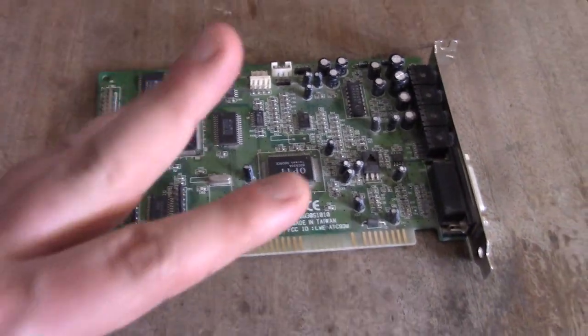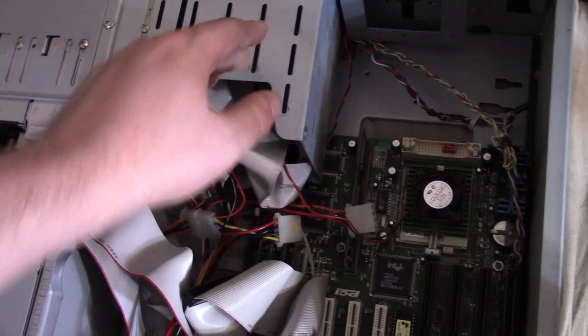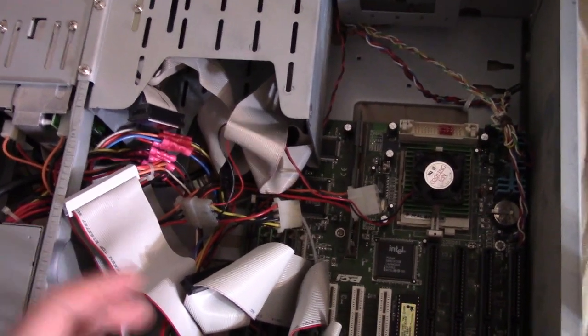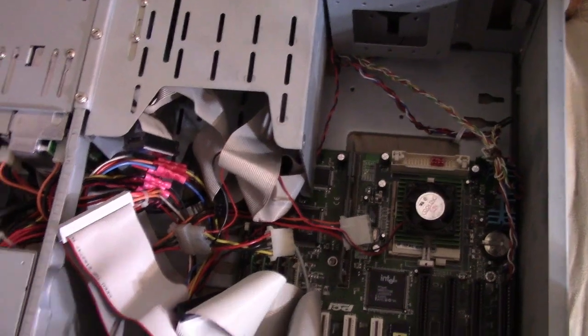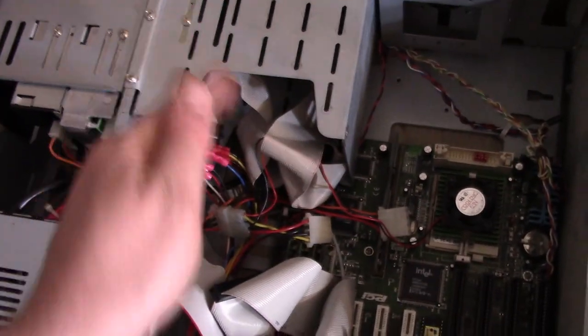So I am going to put this back in. Now, like I said, the hard drive's been removed from this machine, so I'm going to find an appropriate hard drive and put it in there. And I'm going to install, I think I'm just going to put in DOS 6.22 and maybe Windows 95. I think we'll go with Windows for this. And I'm just leaving it as is, other than putting in the hard drive and installing an OS.